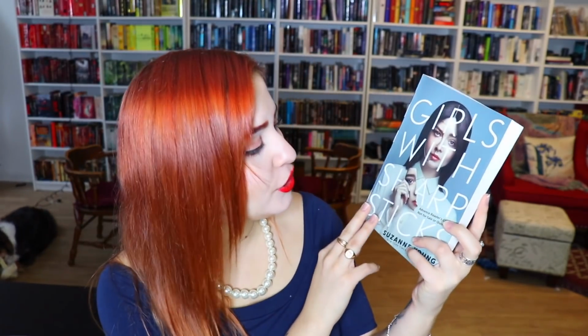This next book, which is Light as a Feather, I can only describe as a mixture between Riverdale meets Sabrina, and if you like that idea, I recommend that you go and check this book out because that sounds quite interesting. The next book is Girls with Sharp Sticks, and pretty much this book is about an academy of girls where everybody seems prim and proper until they learn that it is anything but that.